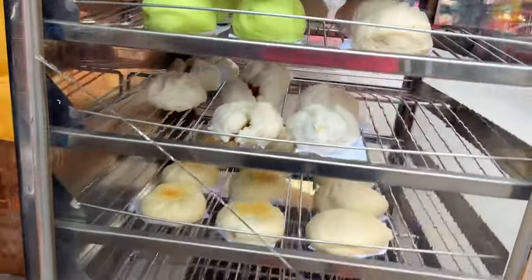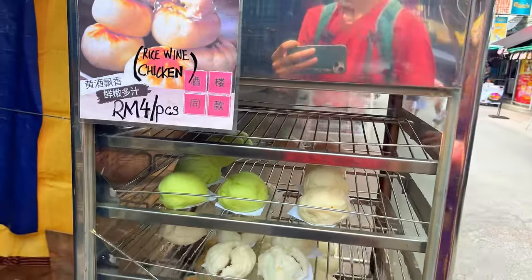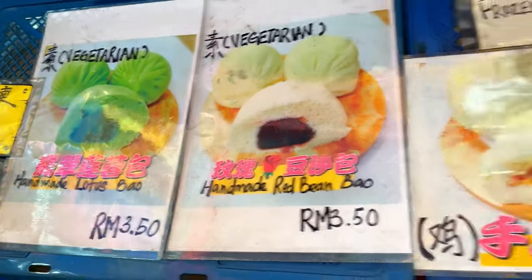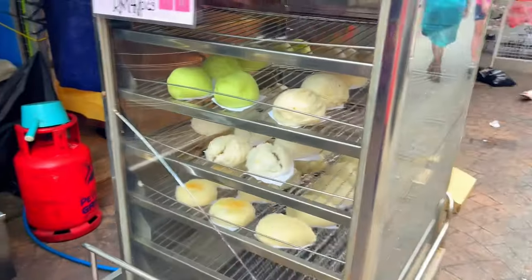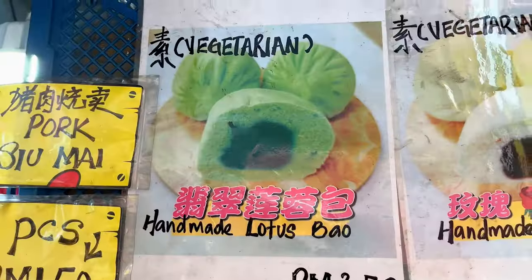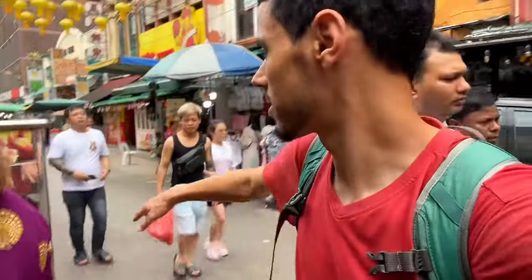Hi, sir, what's the name of this? Bao? I got right here, the menu. Oh, okay. This is like a sweet. It's so good, a lot. Should we give it a try? Yeah, probably. But which one do you recommend? I'm vegetarian, so something vegetarian. Green bean bao, lotus bao. Oh, lotus! We find this kind of sweet that they have here.